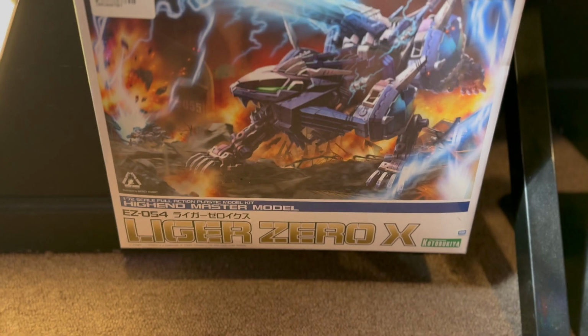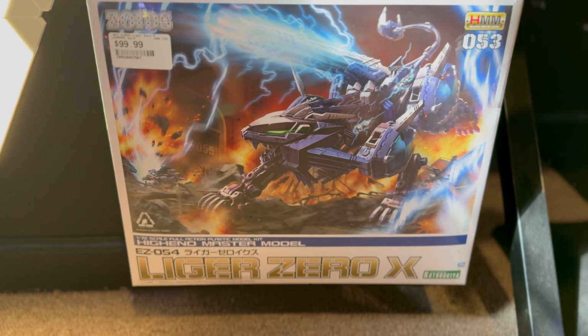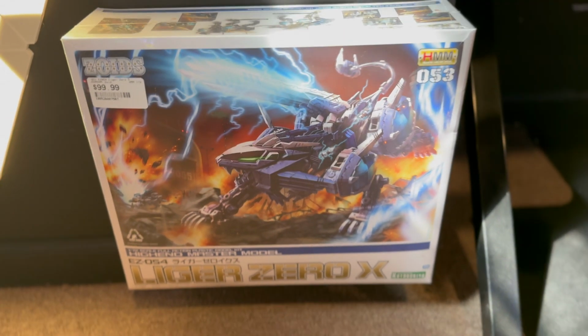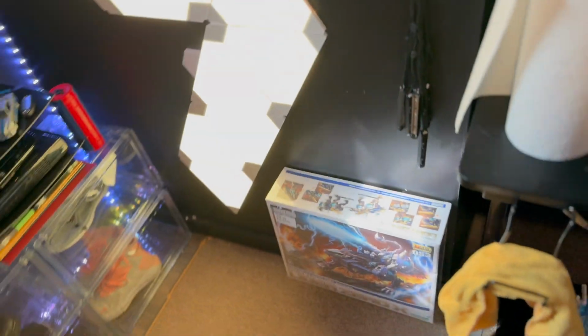Over here we have the Liger 0X. I am not putting this together. I'm just going to have it here as a collectible because this is very hard to put together, and I don't have that type of time right now. But I did love Zoids growing up, so that's why that's there.